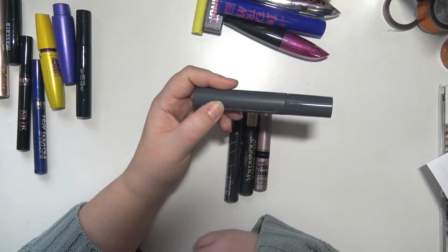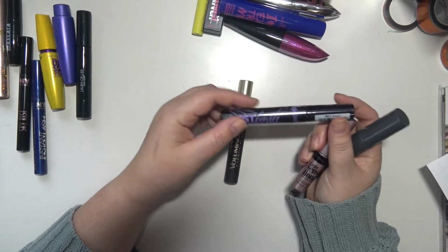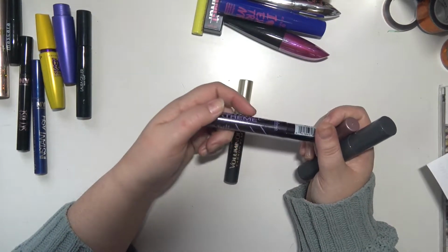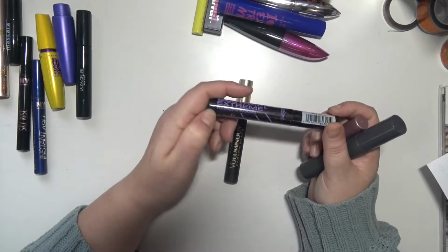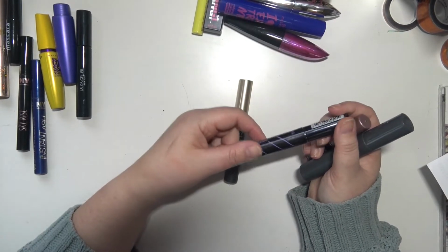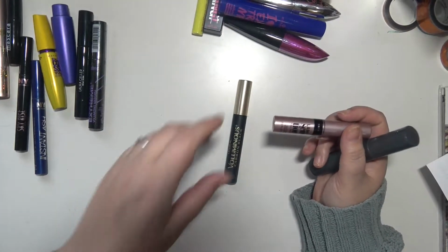This Almay one, I don't know. I'm going to pass along the Jordana one also because Jordana doesn't exist anymore. So if I absolutely love it, I don't want to be sad that I can't get it anymore. That's kind of a dumb reason, but because I have so many other mascaras that I want to use, I feel like that's a good enough reason to pass it along to someone who doesn't have the absurd amount of mascaras that I have.